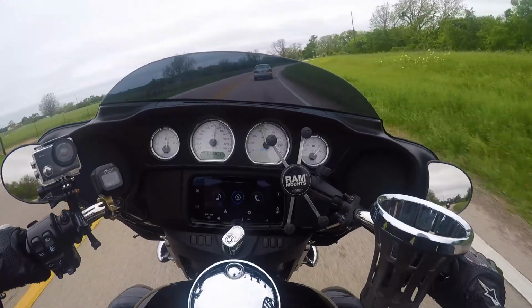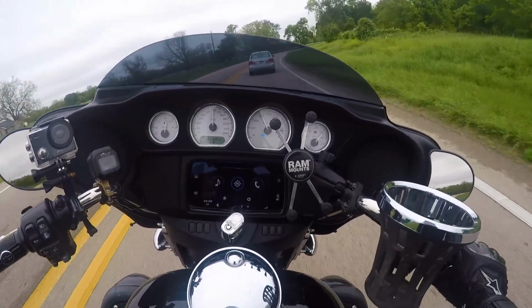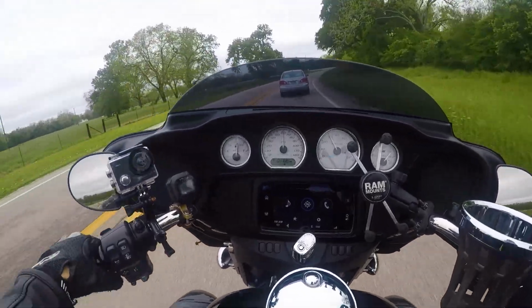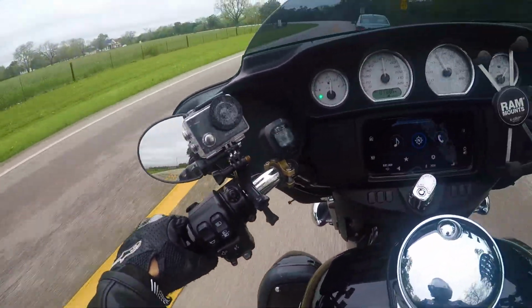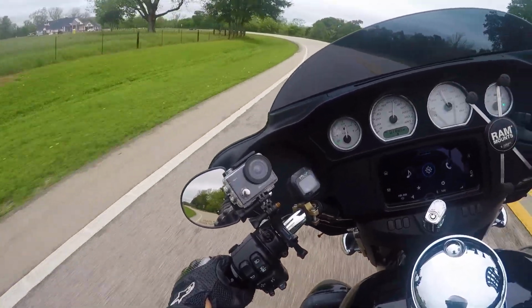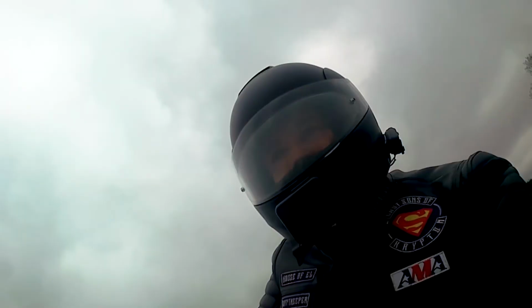That's something that's really cool about this bike. You can ride it with just one hand, right? I'm pretty sure you could ride it without hands if you had that ability, but I don't. But it's still a great bike to ride.